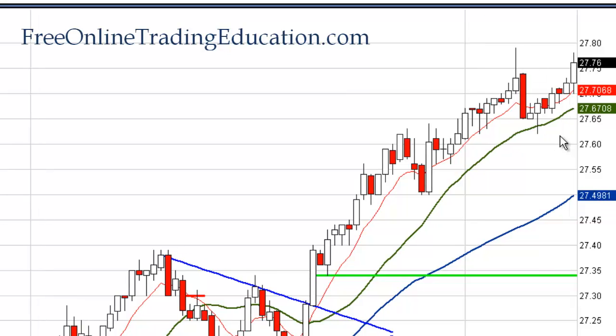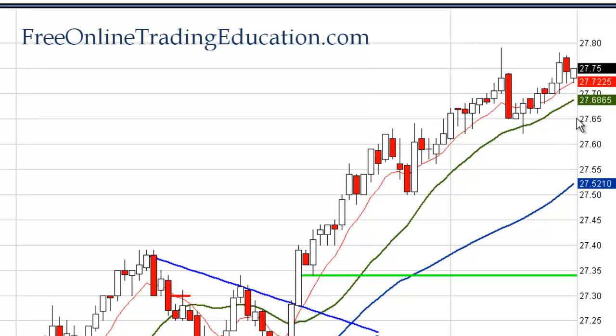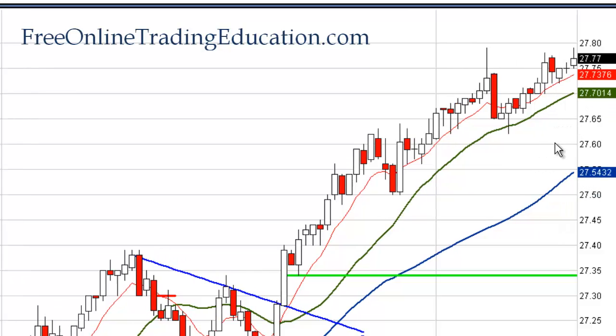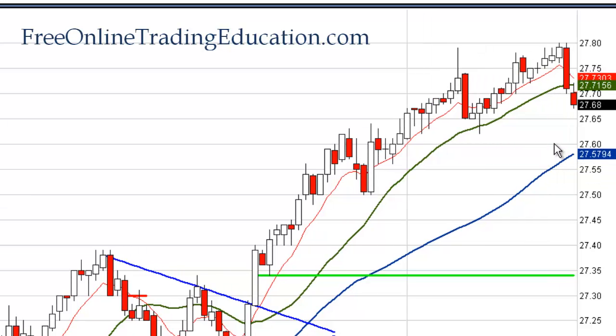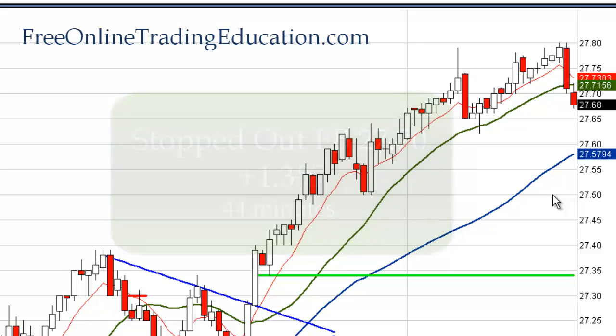And now it's just going back up. So look at this nice pullback, going back up to a new high of day. This is good, keeping my stop just underneath this 20 period moving average. And bam, there it goes. That's when it got me. $27.70 for 1.3%. This time it was 44 minutes. It was a little slower climb, a little more of a patience trade.